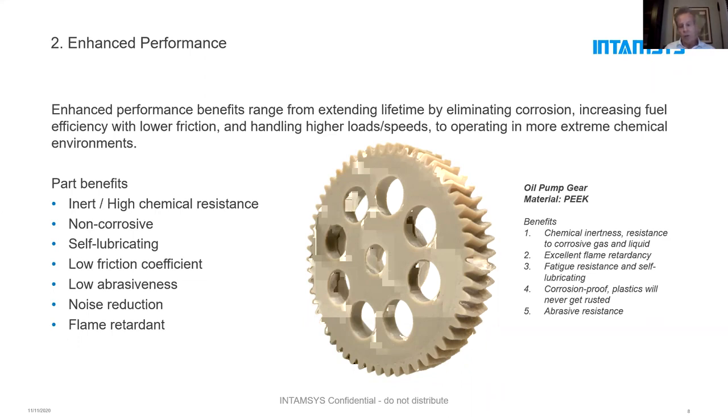Noise reduction is something easily overlooked, but in certain applications, definitely for consumer applications or when operators work next to certain machinery all day, noise reduction can be a very important argument. And last but not least, specifically in aerospace, but also in other industries, flame retardancy is another important attribute.